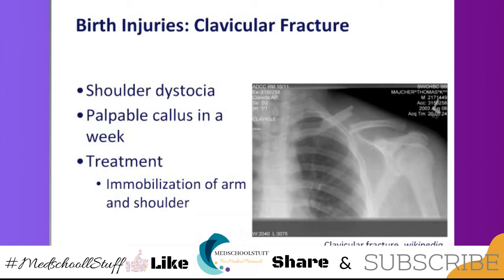Crepitus is like bubble wrap. You can sometimes get an asymmetric Moro reflex, so instead of both arms going up, the baby goes like that, and the other one doesn't come up as much. This is not child abuse. It's not super displaced. You can see the knot at about a week of age because of callus formation. But typically it's not super displaced because babies tend to be kind of chubby, so you don't see a well-defined clavicle sometimes. You have to palpate up and down and palpate for crepitus. The treatment is basically just immobilization, or sometimes you just don't do much for it. In a few weeks, it'll get better on its own.